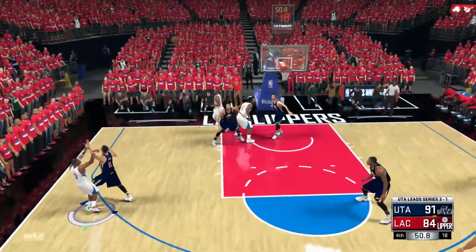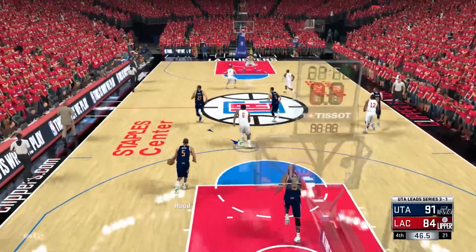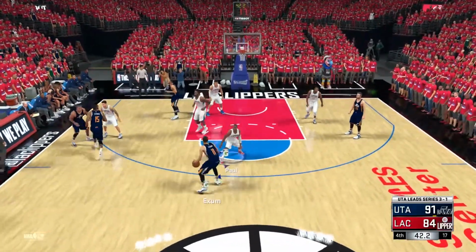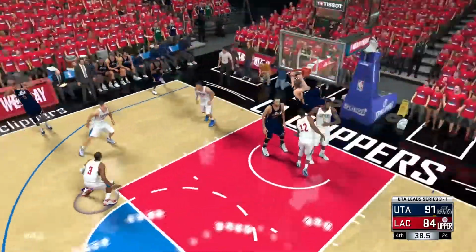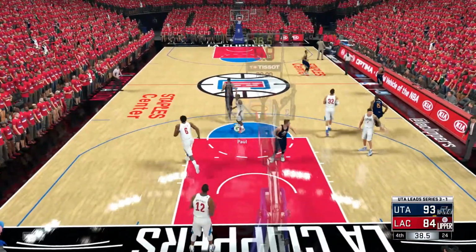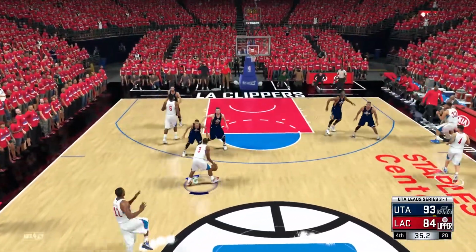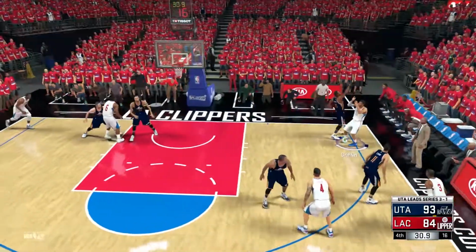Paul for 3. That shot's off. The Jazz go the other way with it. Guys, you've got to think a basket here would seal it. No question. That would be all she wrote. Here's Hayward. And Hayward at the stuff. Just look at how quickly the lead has grown here over the last few possessions.